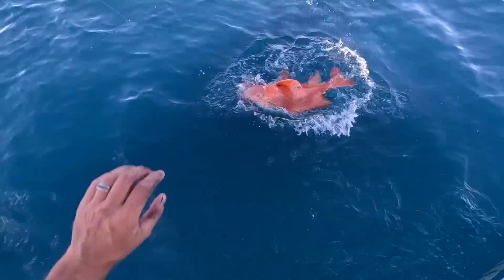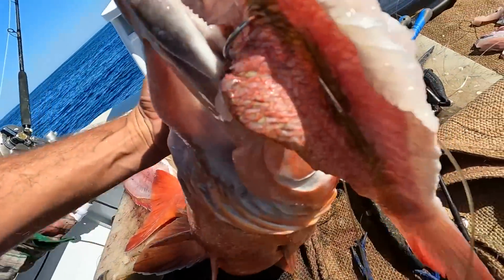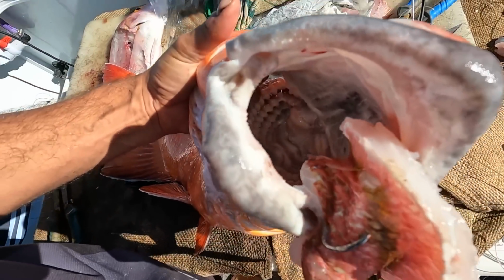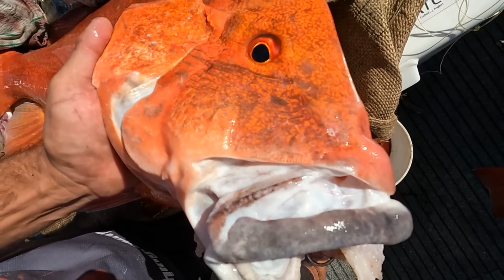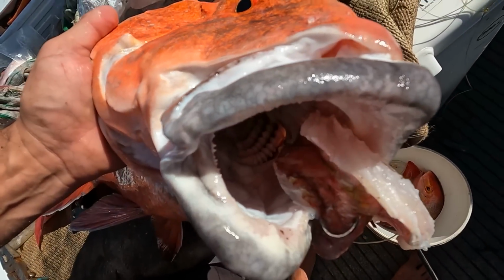Yeah, it's a pretty good fish. It's a big black lipper. There we go, the Hustle Fillet. Set of gang hooks. Hooked well inside his mouth. Beautiful big fish, look at the lips on him. Some battle scars down his face. That is cool.